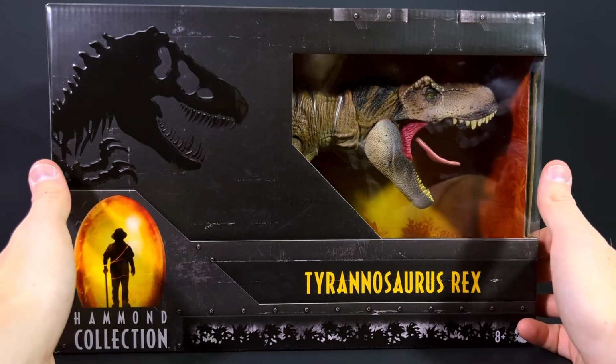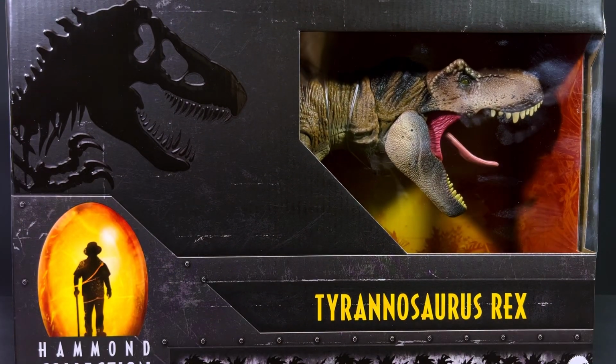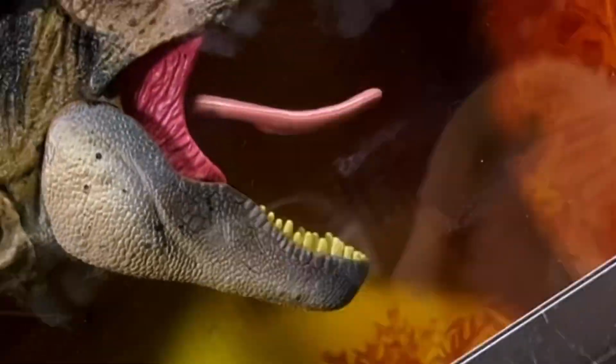All right, let's go ahead and look at the box. You can see that we have the Hammond Collection box. This is the largest Hammond Collection packaging that we've seen so far in the line. It does follow right along with those other box designs that we've seen, making this really cool for anybody who's an in-box collector, but we don't even consider that around here at Fanboys Forever.